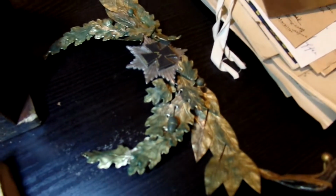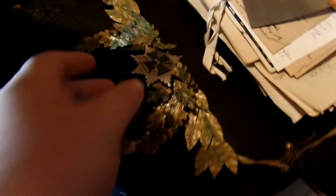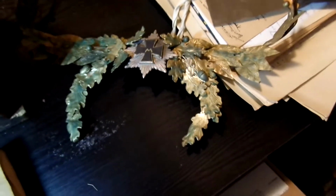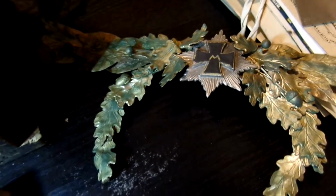So imagine my surprise when I removed this thing. Now, this is actually gorgeous. Whoever built this did a really cool job with it. It's a wreath. It has what looks like a replica of a Star of the Grand Cross, the Iron Cross, World War One. You know, obviously we've got the oak leaves here, the acorns, a very German motif.